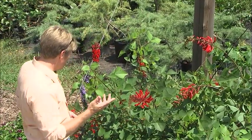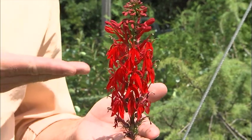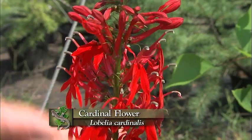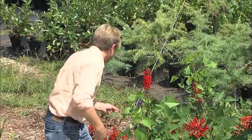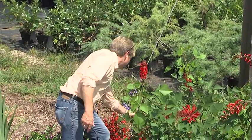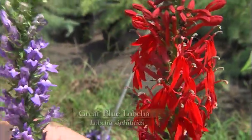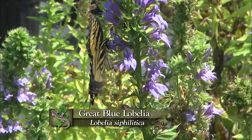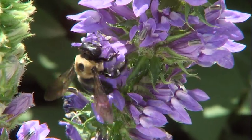And another one that's blooming right now and attracting lots of hummingbirds is this one. This is cardinal flower, and that is a species of lobelia. Most of the species of lobelia produce blue flowers. Like a very close relative here, the Lobelia syphilitica, which is the great blue lobelia, very closely related species. But in this case, a shorter floral tube, blue, and it's pollinated by butterflies and sometimes bumblebees. It's not as attractive to birds.